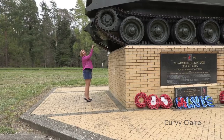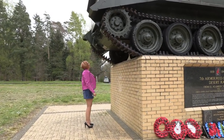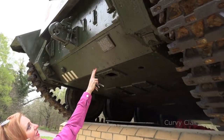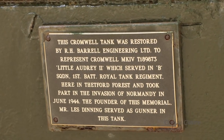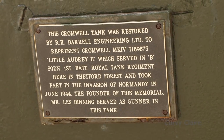It's got a label here saying about the Cromwell tank. So if I'd come around here, I would have remembered it eventually. So yeah, let me have a look at that. Oh. Aww.